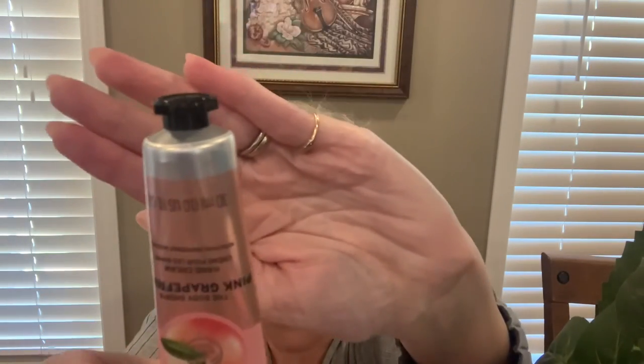Next, we're gonna go to box number 20, if I can find it. Okay. Box number 20. Next is box number 20. Let's see what we've got in here. I'm so glad to get these because they smell so good. And we have the pink grapefruit hand cream. And y'all, it smells good.